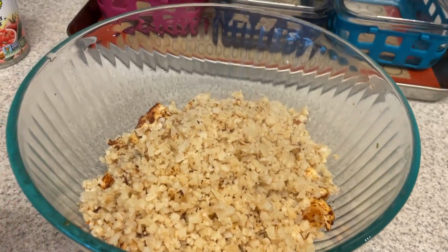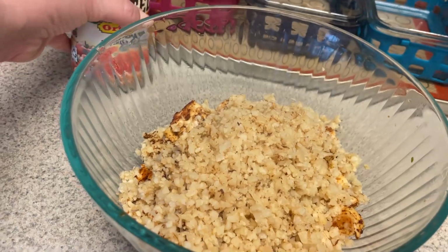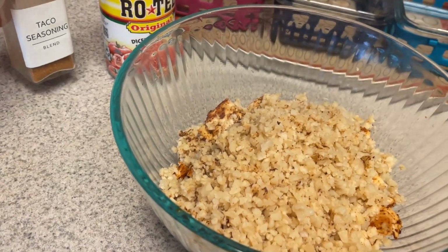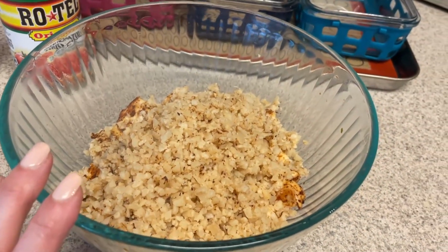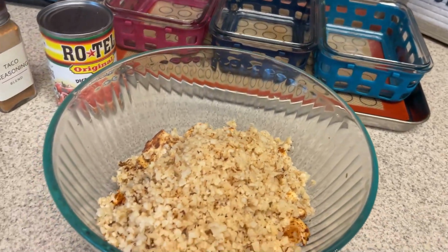Alrighty, the rice is done. So now I'm going to open up the can of Rotel. I'm not going to drain it or anything, just add it all in there with some of my homemade taco seasoning. If you want to see how I make this, look up my DIY spice blend. So we'll mix all that up, and then we'll put it in our containers that we're going to spray with cooking spray, and then we'll top it with some cheese.